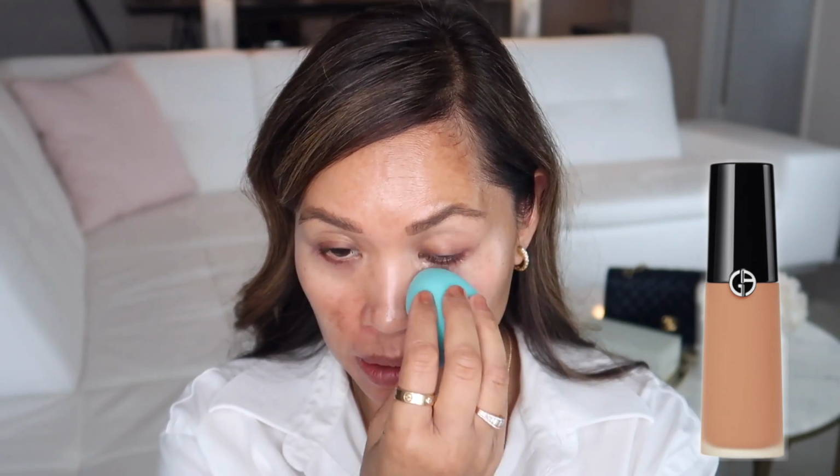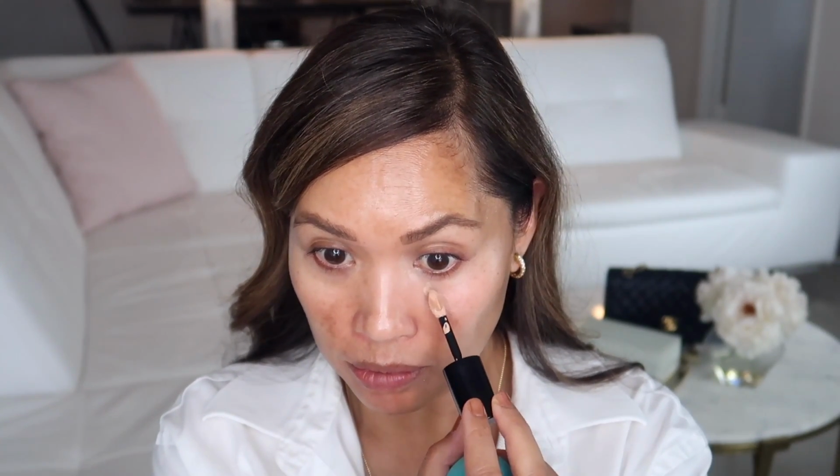I'm just going to dot it underneath right here. 1, 2, 3, really lightly. This is pretty lightweight. Add a little bit more. This one doesn't go very far in terms of its coverage, so I'm gonna add a little bit more. And a little bit more. So as you can see, really, really lightweight. I think I'm gonna add just a little bit more. This one has a little bit of peach to it too, so this is the Giorgio Armani Luminous Silk side.